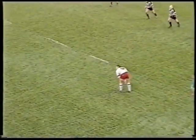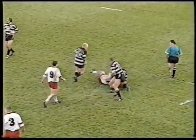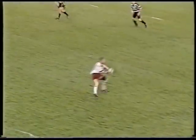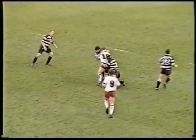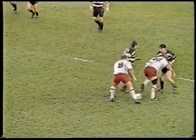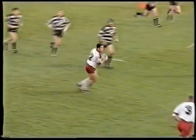About 18 minutes of the game gone. Saints in the lead by 4 points to 2. But they're in possession. They're driving up to the Hull 20. Dwyer takes it into the 20. Not much attention from the Hull forwards. Craven's one of the men in there. Cunningham, Golden. Golden changes the point of attack to Perolini.